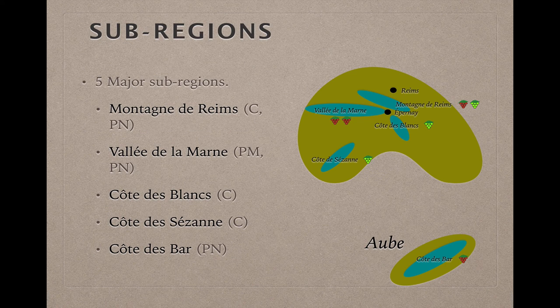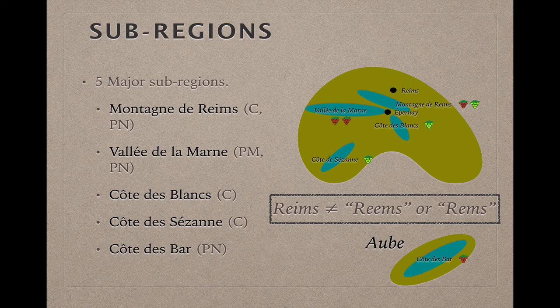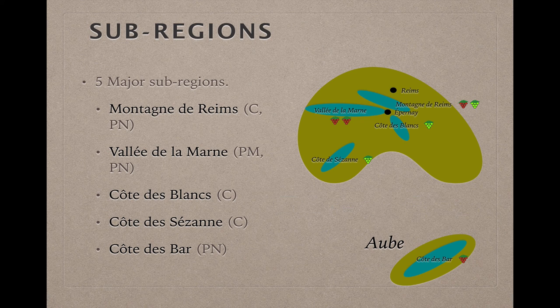Champagne is divided into five key winemaking districts, or subregions. Four of them are clustered around the city of Epernay, and another city whose name, though it looks to English speakers like it should be pronounced Reems or Rems, the French actually pronounce something like Rhans, more or less. Epernay and Reims are the two major commercial and cultural centers for the region, but there's also an increasingly important region to the south called the Aube, with a wine district known as the Côte des Bar.